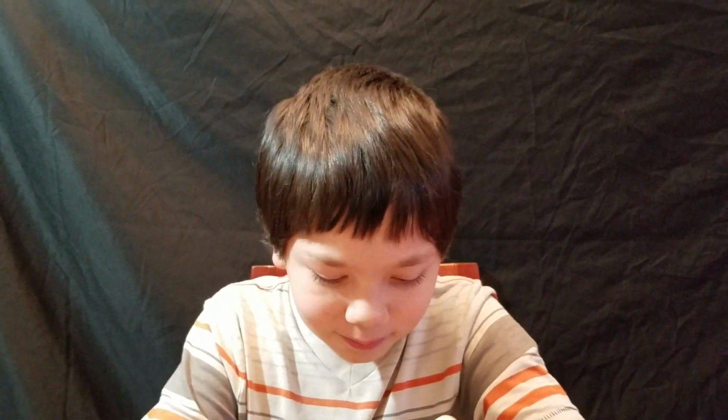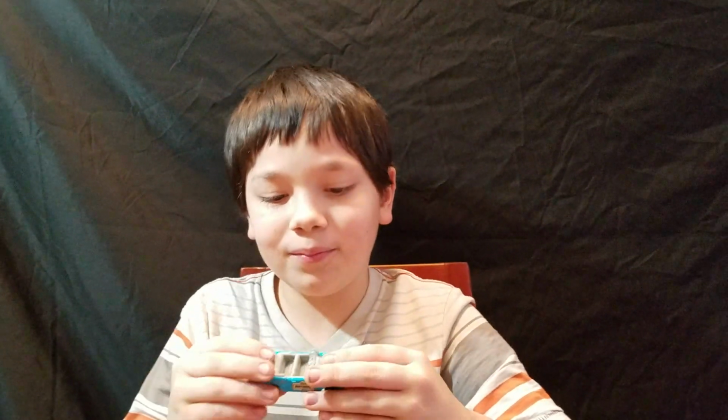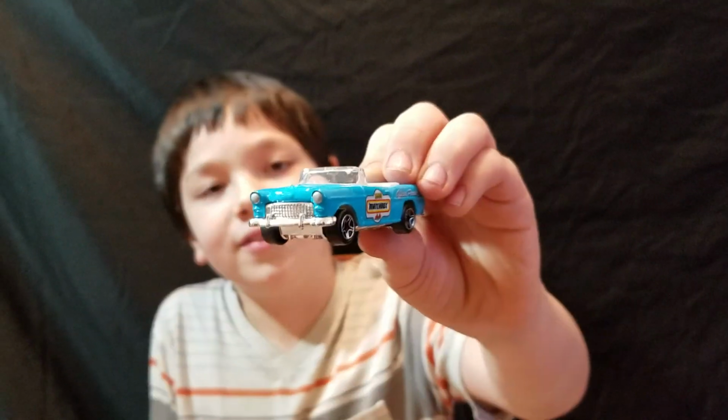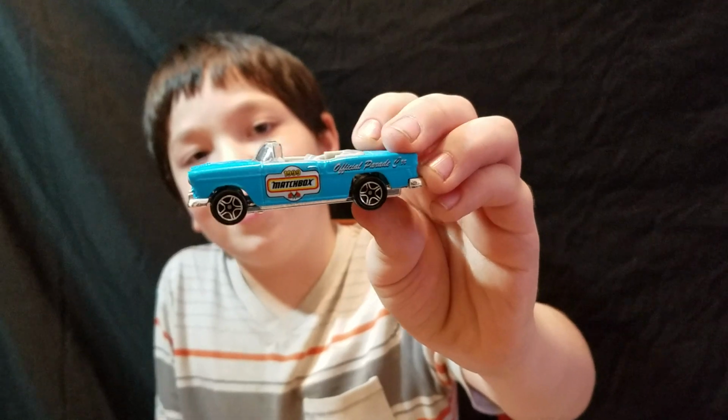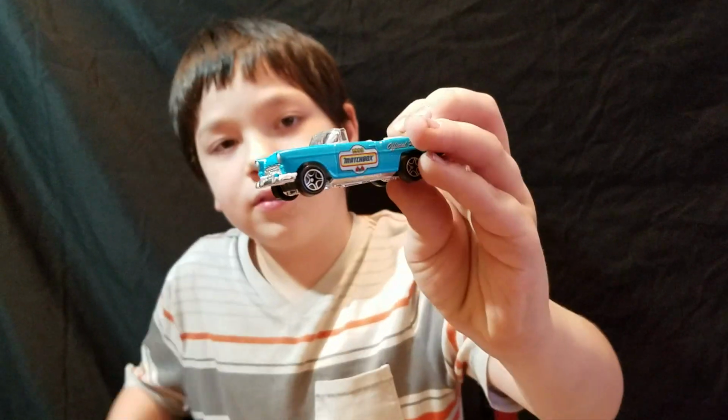You guys send me the Daytonas. You know I like them. But this is not a Daytona, though. No, that's a 55 Chevy. That's like a parade car. That's an old casting, and that came out a long time ago. That's old. Okay, let's show the Daytona.